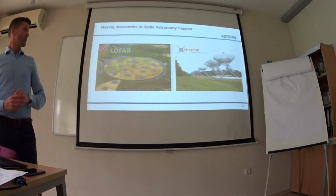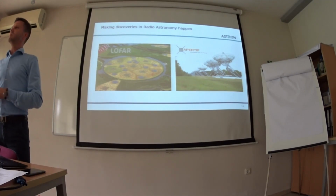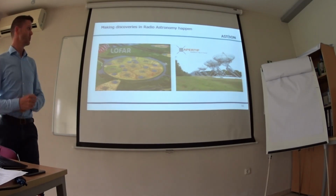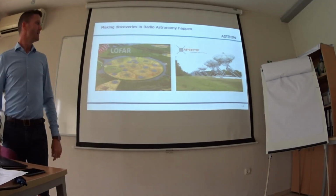And at Astron, we've developed these 2 radio telescopes. Are these more or less familiar to you? Have you heard of them, the LOFAR and Westerbork array? Not? Okay, great. We'll be zooming into LOFAR a lot in this lecture.